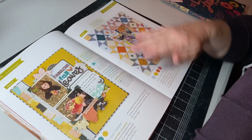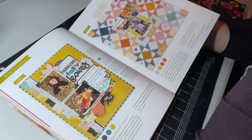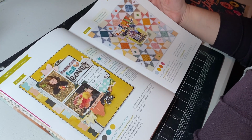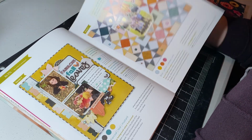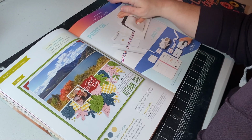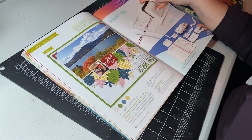So that's kind of the things that I do when I'm looking through a magazine for the first time. I kind of take note in my head, like, oh, I like that. Or, you know, I'm probably the same as everybody else. Everyone else probably does it. This is a larger picture of the leaf layout that I think I'm going to do.